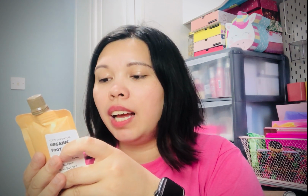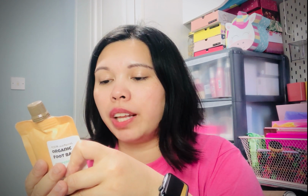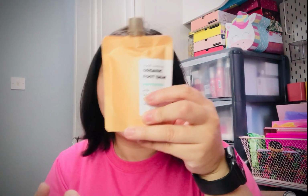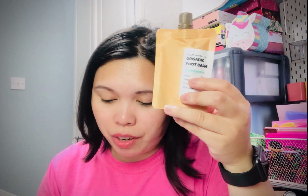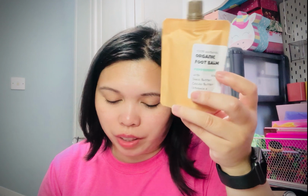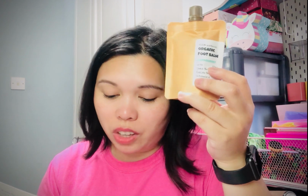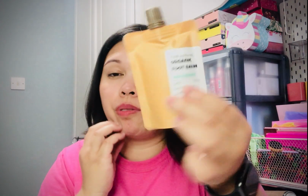It says, how will it help you? It's time to give your feet some love. It will nurture dry, cracked, and hard skin using a blend of shea butter and cacao butter that will leave your skin looking smooth and healthy. This one retails for £7.95, and it says this cooling and refreshing formula will bring relief to your tired feet. A high level of omega-3 fatty acids from flaxseed oil will prevent dryness. The beneficial properties of shea butter and vitamin E will leave your skin soft and nourished. Yes, shea butter is really good for hydration. So yes, this is the second product.